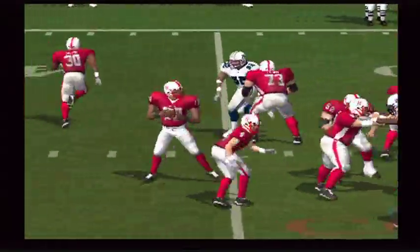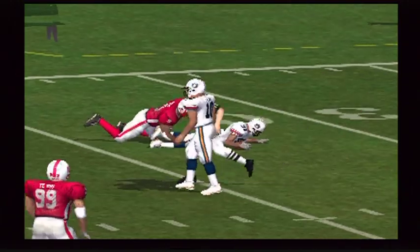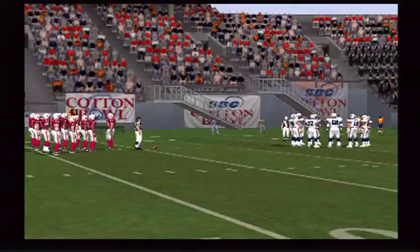Let's look at that interception again. Hey, this is a sensational defensive play. Watch this kid just working back there in the secondary, and then he leaps for the ball. Nice pick.